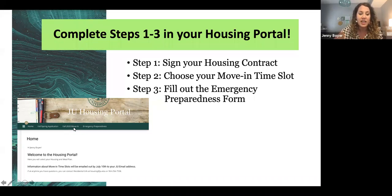You can see right here, if you're on a phone, you have to hit the little hamburger icon and it brings up all these different options. So in that fall 2020 move-in, Step 1 is to sign your new housing contract. This housing contract reflects the different term dates as they changed. And so it's really important for you to sign your housing contract. That is one of our stops to move in. So if you show up on move-in day and you haven't signed your housing contract, we're going to be asking you to do that right then. So you want to make sure you've done it, saves you time.